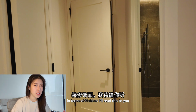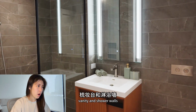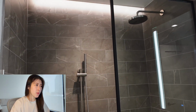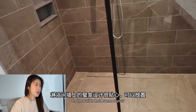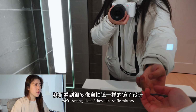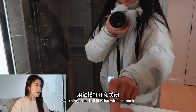In terms of finishes, I'll read this to you. Primary bathrooms with porcelain floors, vanity, and shower walls. But we do have this pattern that looks like stone, but it is porcelain. It is nice that they designed this alcove on the wall to hold some of your products. And these days we are seeing a lot of these selfie mirrors. You can switch it on and off like that with the touch.